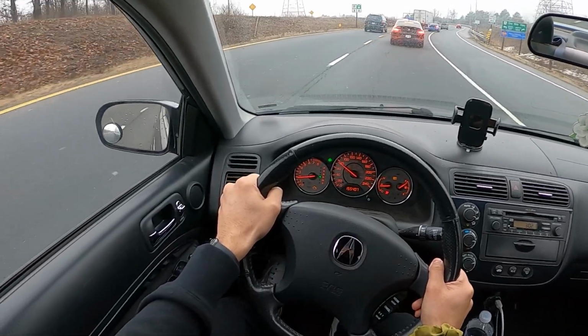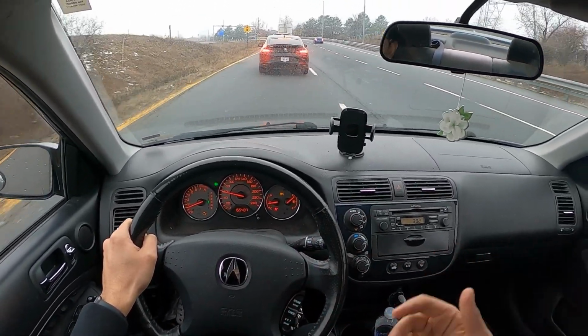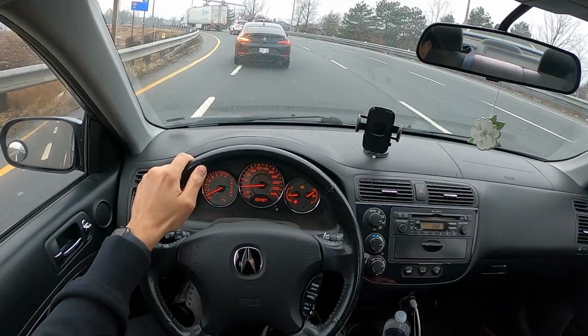What we'll do is we'll take it on the city roads now, so it's a little bit quieter, because I do find myself having to yell a lot on the outside there, and see how it performs for your day-to-day driving.